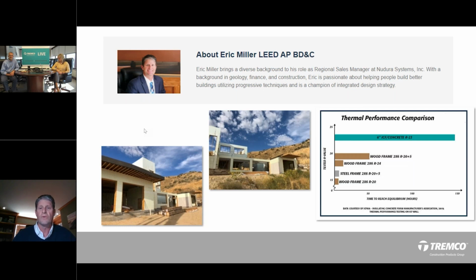We tested a wood frame wall with R20 plus 5 continuous insulation, which is going to be required for probably climate zones 6, 7, and 8. A wood frame with R24, that's basically 2x6 with R24 stuffed into it, and then a steel frame. And the steel frame is going to test worse because it's got so much thermal bridging in it, but that had continuous insulation on it. And then another wood frame wall at R20. Those walls performed at way below their nominal R value, whereas ICF performed at its R value.